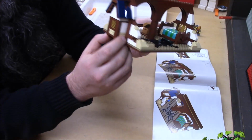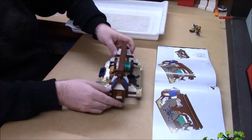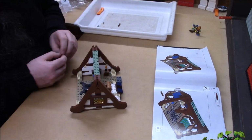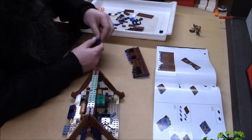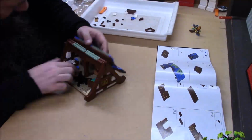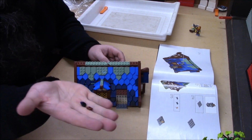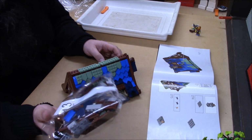Kind of a window gable thing you can't actually get to because the writing desk is in the way, but still very cool. All right, we're getting to the end. Right, we have the first side of the roof on. Quite lovely. We just need the chimney, which appears to be in the last bag. Spare parts, the usual, little bits. One bag. No, 2 bags. More bags.